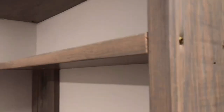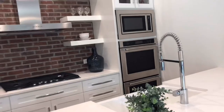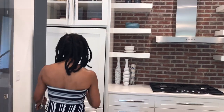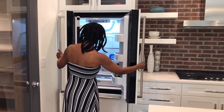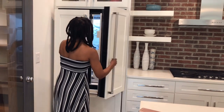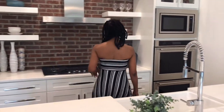This is nice. I love what this is made out of. This is really nice. And the kitchen is just gorgeous. Yep, with 10 feet ceilings. Cool cabinets up there. Oh my gosh. You've got the cabinet doors on the refrigerator so that it blends in. That's totally nice. Yeah, I love the brick on the back part there.